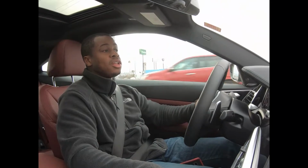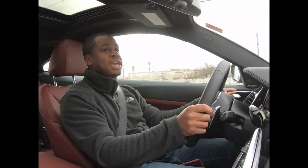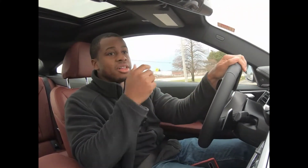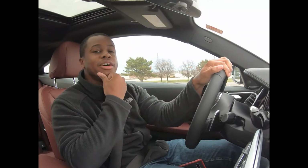And the black looks good with the grills. I mean, this is the best color to really make the grills not the most absurd looking thing. But all the other colors, I don't know.